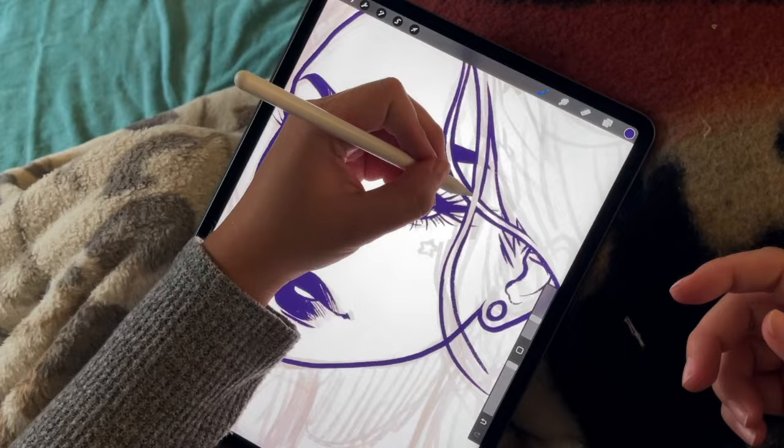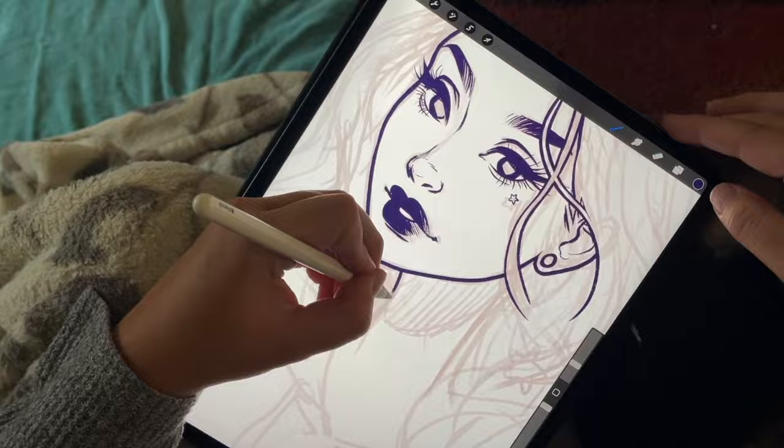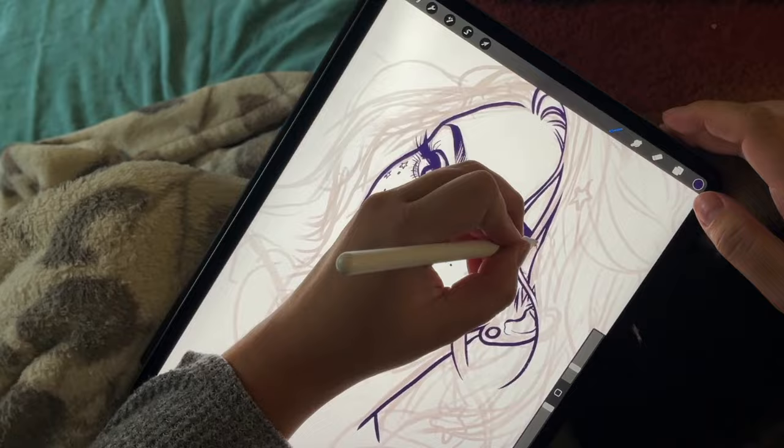I think my favorite part about drawing on the iPad is that I can sit on the couch and just curl up and draw in whatever position, and I can have all these colors and tools at my fingertips without having to set up a table and get water and bring all my supplies out just to do one drawing. That's really the best part. It's convenience, I guess.